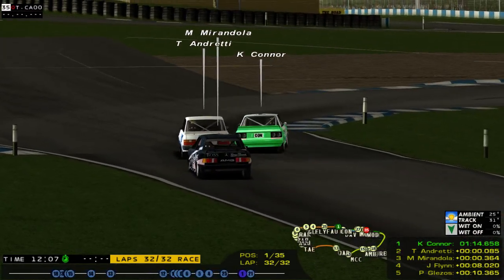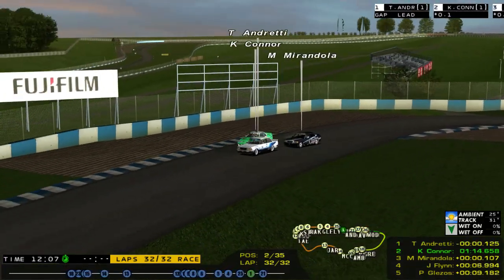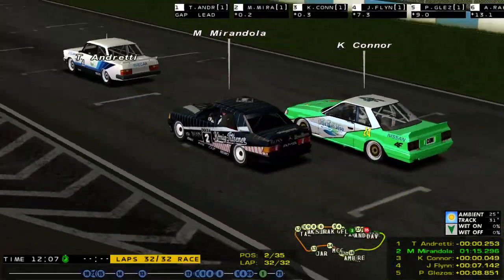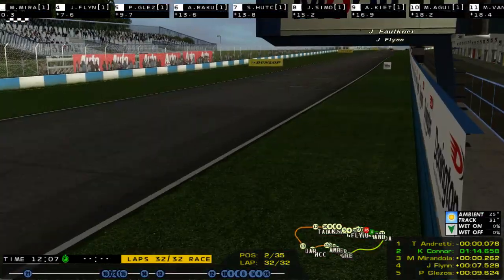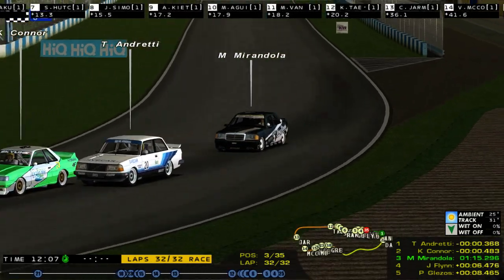Oh my god, Connor's going to take the lead on the final corner of the final lap. Is he going to take it? No, he loses traction. No, he's going to go deep in Mirandola. It's going to be a side-by-side finish between these two. And he's got him. He's got Mirandola. And Connor gets him. And he might get Andretti. No, he doesn't. Andretti wins. Connor in second.